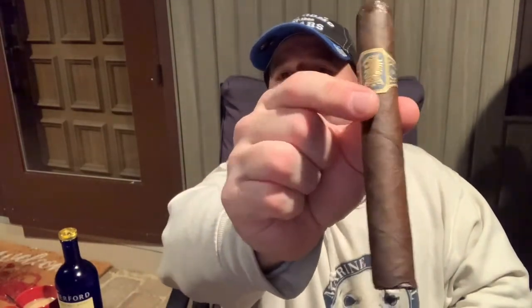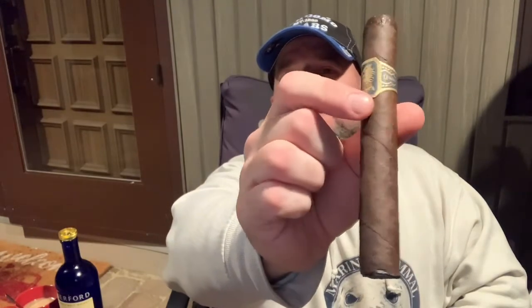Ooh. So off the light, it's very chocolatey. Deep earth. When you get a look at the cigar, you can see it's got tight but very visible seams. Not too many imperfections in the wrapper. It's very firmly packed. I mean, it feels like an older cigar.